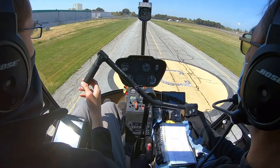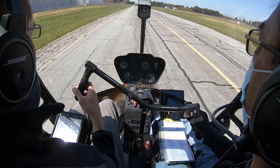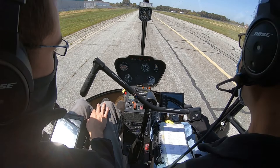You see our nice little skid marks there? Nice. All right, so no more than 19 inches. All right. Go ahead and make your radio call.